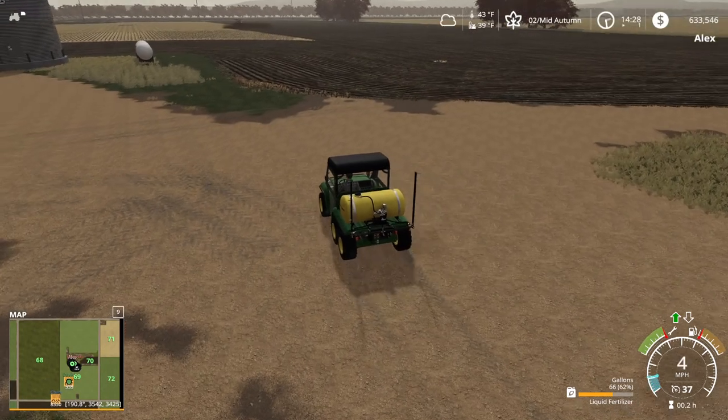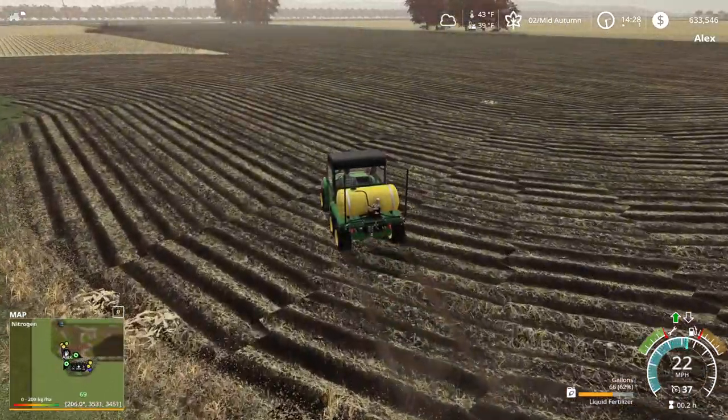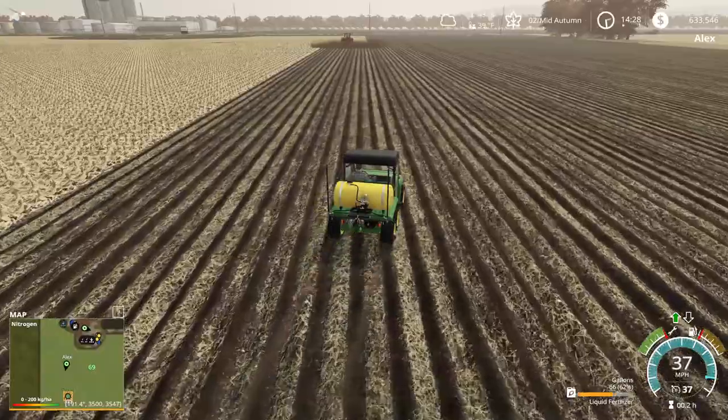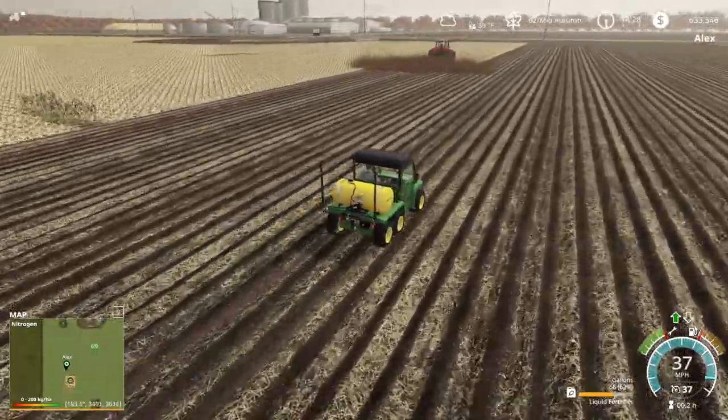And we also went ahead and purchased a tractor. I think it's like a 2008 Magnum. Case dealer gave us a pretty good deal on it. So we have this one out here planting or plowing.